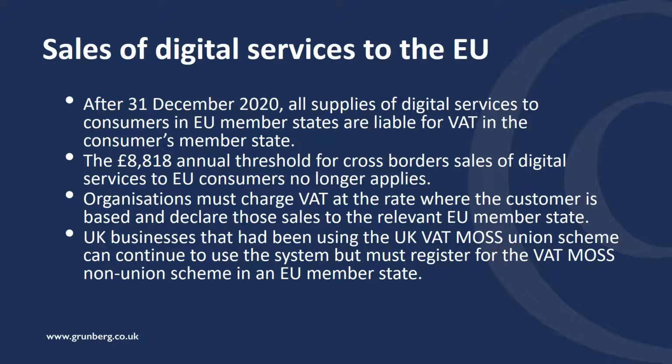After the 31st of December 2020, all suppliers of digital services to consumers in EU member states are liable for VAT in the consumer's member state. The 8,818 annual threshold for cross-border sales of digital services to EU consumers no longer applies. Organisations will have to charge VAT at the rate where the customer is based and declare those sales to the relevant EU member state. UK businesses that have been using the UK VAT MOS Union scheme can continue to use the system, but must register for the VAT MOS non-union scheme in the EU member state.